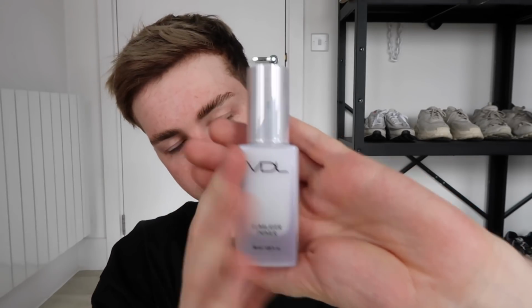And the first thing that I bought was this VDL primer. Basically, it's a Korean brand. It adds a base layer. You can also just wear this on your skin with nothing else because it adds a nice kind of shine. Also, my application process is all with my hands, so enjoy. So I'll just rub that all over my face as we're starting. So I shave and then put this on.